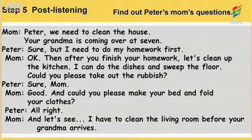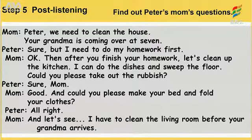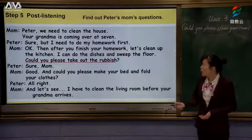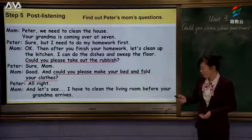Now, this is the conversation. In the conversation, Peter's mother asks Peter to do the chores by using questions beginning with could you please? Okay, boys and girls, can you find out Peter's mother's questions? Yes, they are, could you please take out the rubbish? And could you please make your bed and fold your clothes?